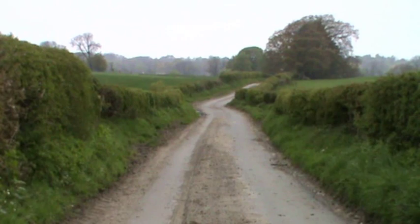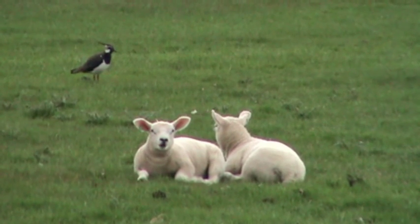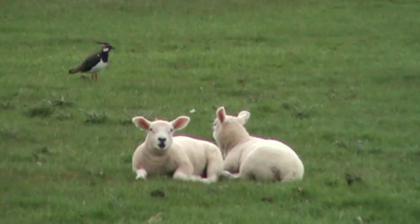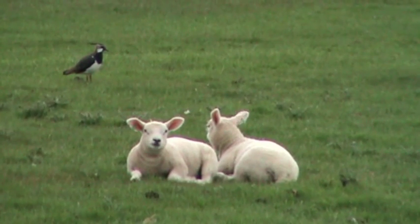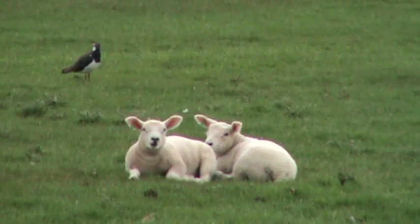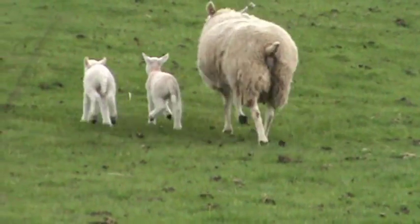We've walked past the farm, we're on to Rumour Lane now, and we're looking for a stile on our right hand side. We're walking down the road looking over the hedge. We can see 2 baby lambs there, look, and a peewit stood about 8 foot away at the back. Fantastic. Well, there's plenty of lambs in this field, they're not very old.